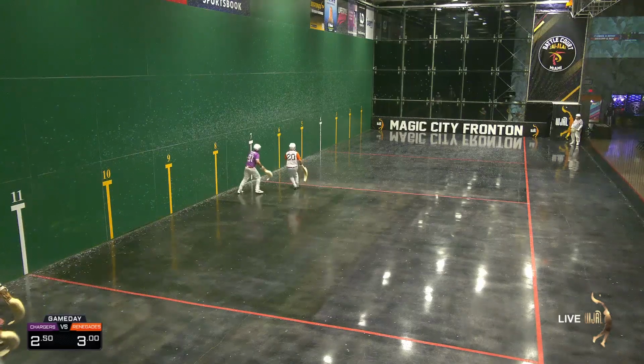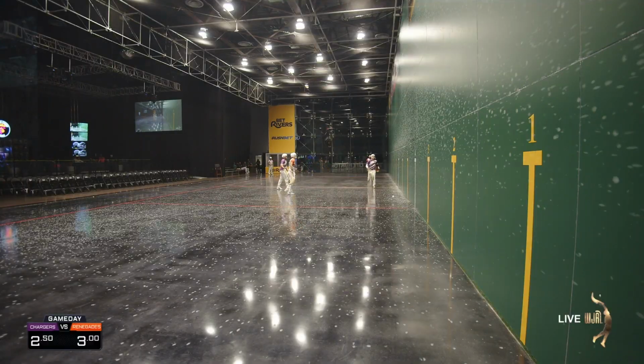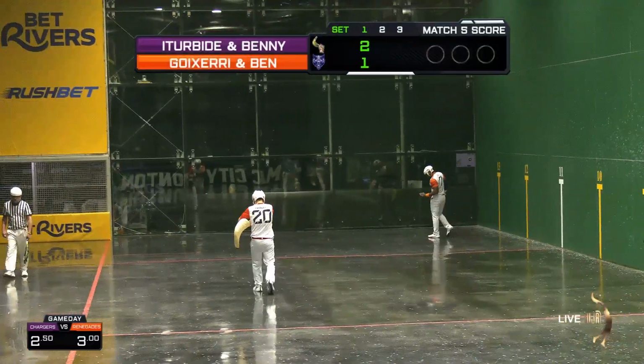At the side wall, Iturbide makes a save. Goixerri attacks, winds up. Placement to the inside. The drop shot scores. 2-2. We're all tied up. Goixerri has a serve for the Renegades.